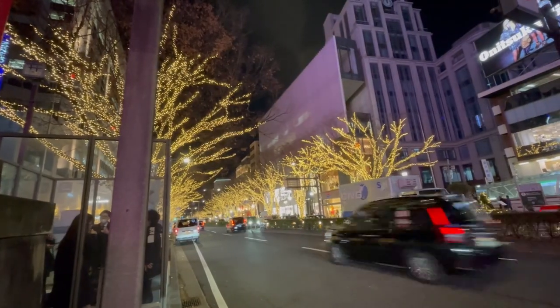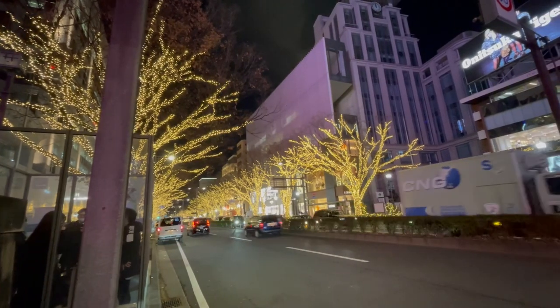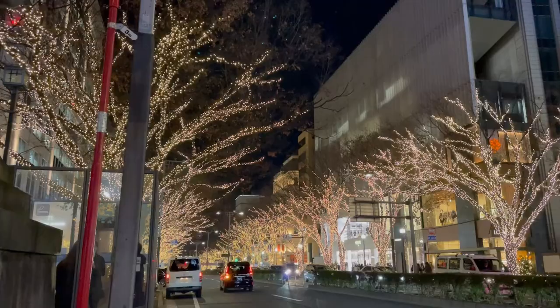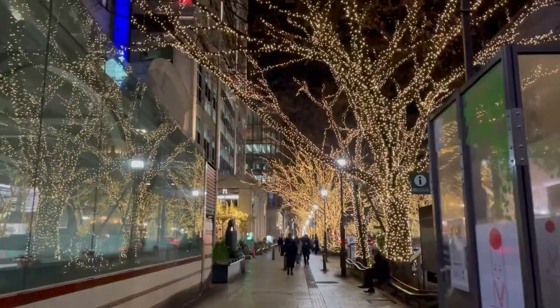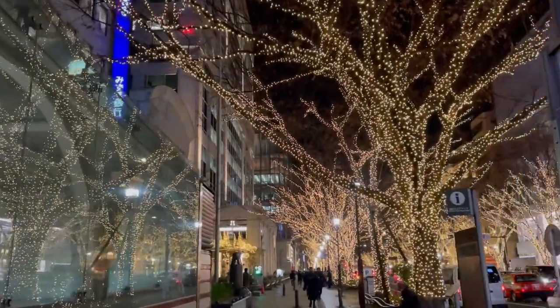This is the Omotesando Illuminations in December 2021. The area is between Omotesando Station and Harajuku Station. The theme is Omotesando, wishing for the happiness of people, and illuminating the light of gratitude and hope.